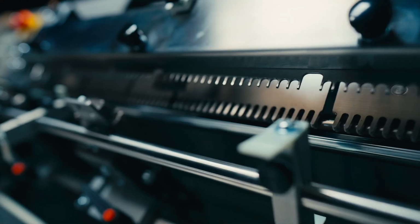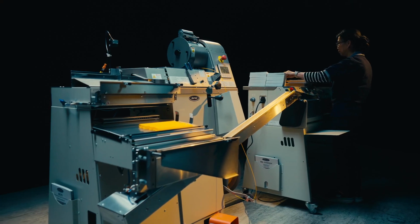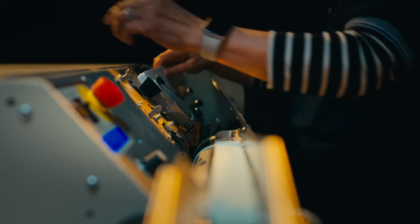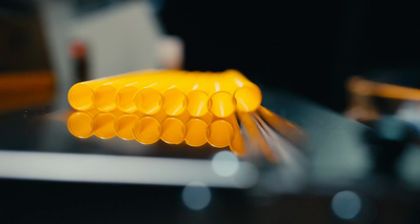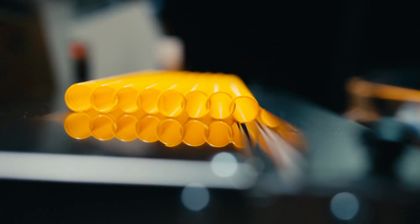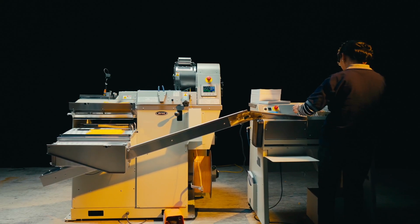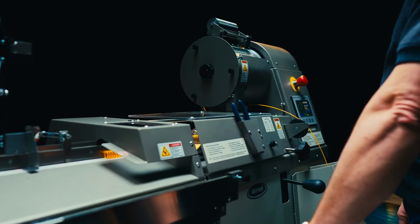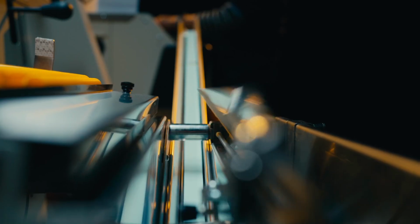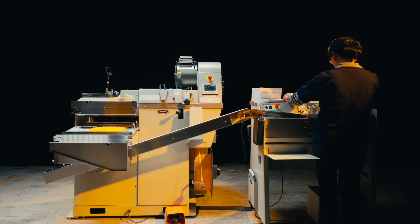Interlining Gateway's PBS 3000 QS4 inserter with the NCF6 concept former revolutionized the process of in-house plastic spiral manufacturing and coil finishing. With the PLASTIKOIL Concept QS Single Interline System, one operator can control the entire process, from coil production to finished bound book. Plastic spiral is formed in the length and diameter required, and then immediately conveyed into position on the 3000 QS auto inserter.